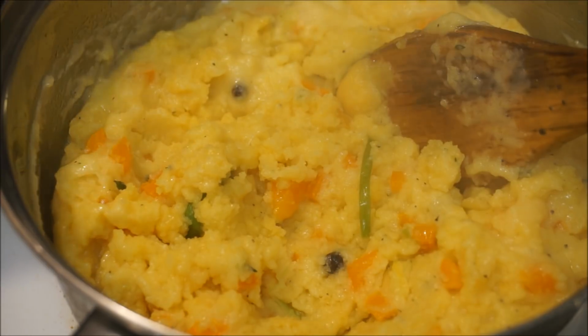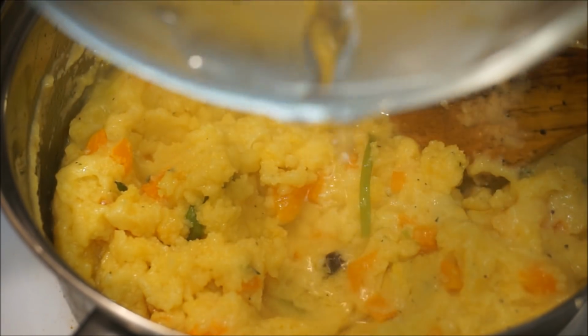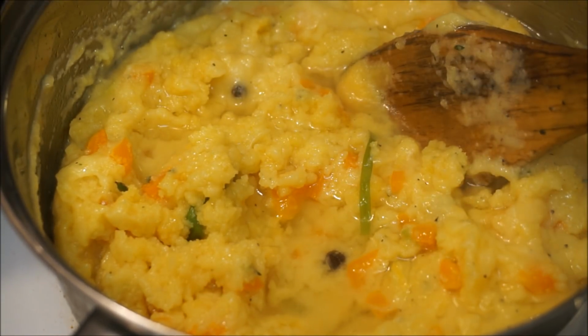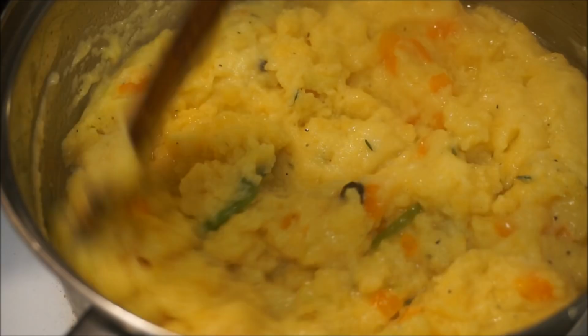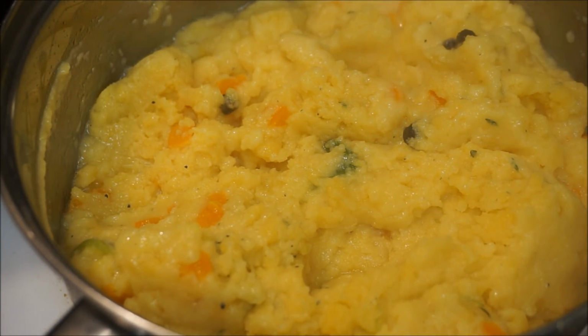Now you can add some more water to it if you want to make it a little bit softer. Just add the water to it, because the longer you have it on the stove, the more the cornmeal will expand anyway. So that looks good. And that's it right there. 5 more minutes on the stove top and that's finished.